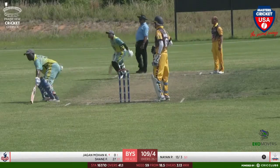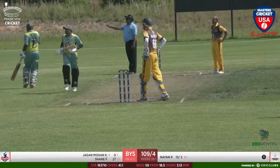And that was a lovely shot there. Now rolling to the boundary for 4.